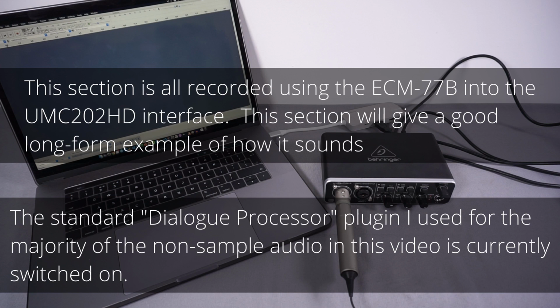Now another test I did while editing, so I do apologise, there's no video for it. But what I've done is I've recorded the Sony microphone into the Behringer interface, running purely on battery power, running on phantom power but with the battery installed, and running on phantom power with the battery removed, just so you can hear a sound quality comparison between them.